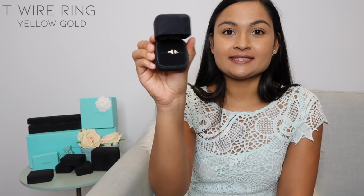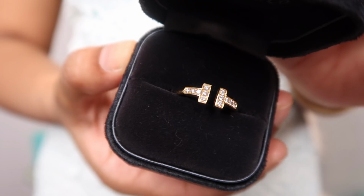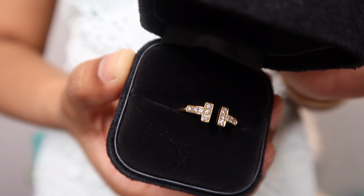Now we're up to my final Tiffany item, and it is the TWIRE ring with diamonds in yellow gold. This is actually the only item with diamonds that I own. I don't have any other diamond pieces in my collection, and I'm not really a diamond person in general. I do prefer the look of solid gold. That's why with my Cartier bracelets, I prefer the ones without the diamonds. I mean, I would love to own some diamond pieces for sure, but I do like the look of plain gold. But I was really excited to add this to my collection.